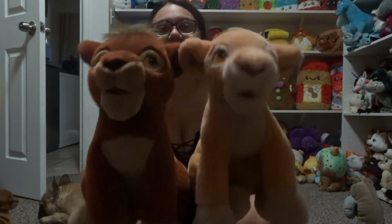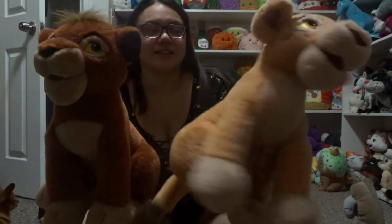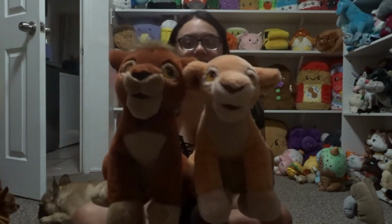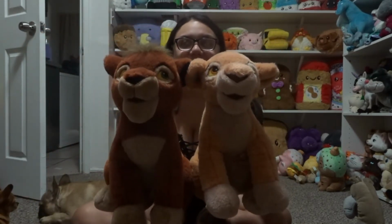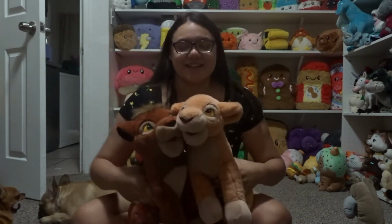And they're basically a pair, you know. I got them from the same seller. She also kept this one in very good condition, if that makes sense. But anyways, yeah, these are such an amazing pair.